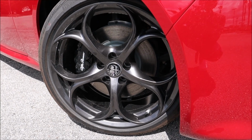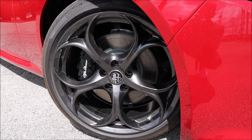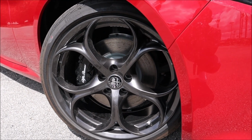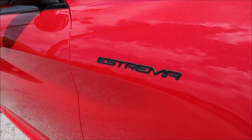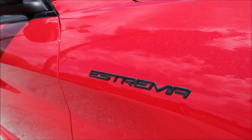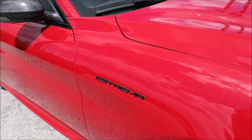And these are Brembo brakes like before, 19-inch wheels, monochrome center cap. I mean, looks good, right? I'm glad they went with black for these because you can only get red on the Veloce models. Then, along the side, the Estrema badge, just to make it official, done in black. That means extreme. We're doing it a little bit more extreme for 2023.